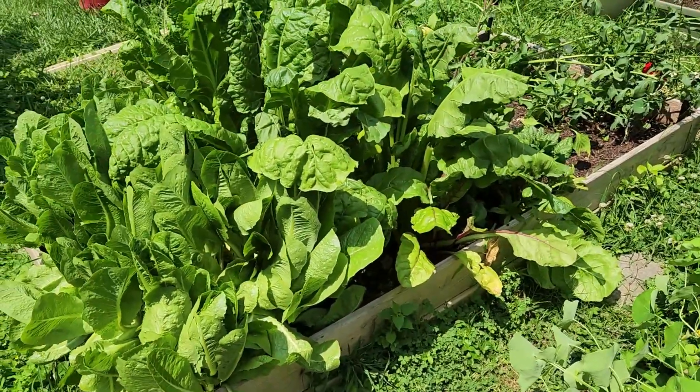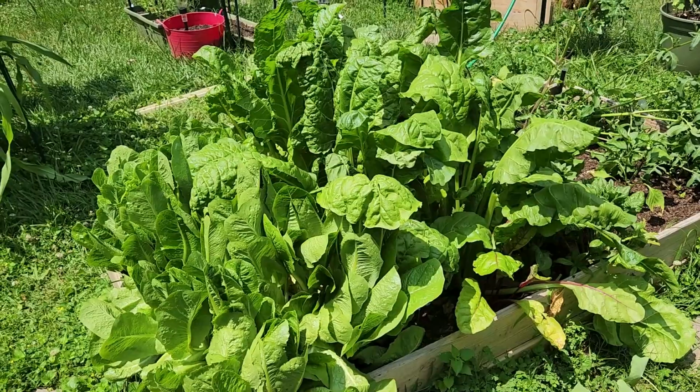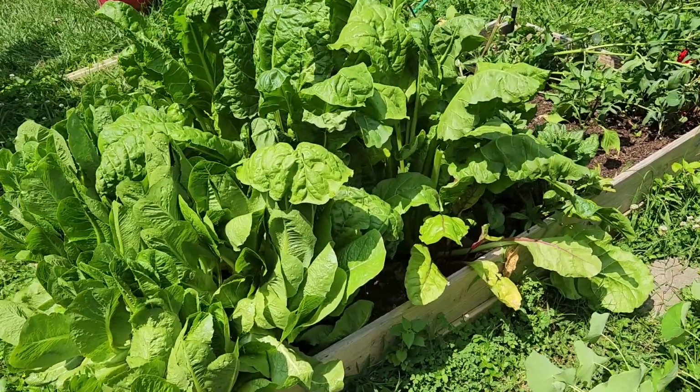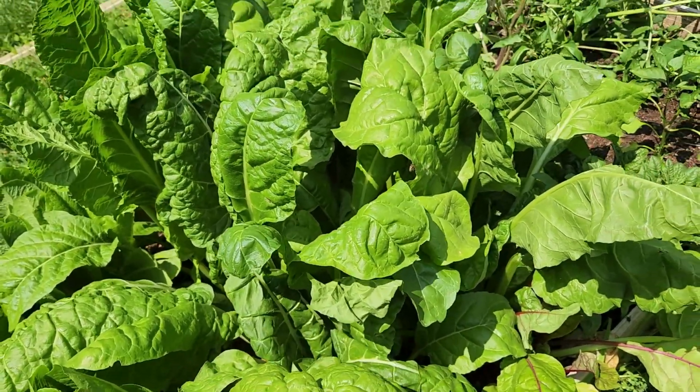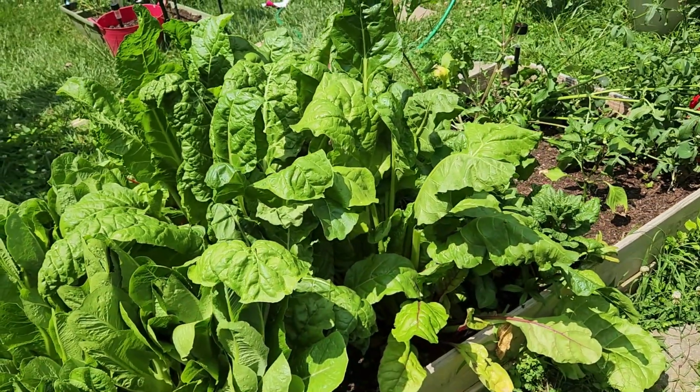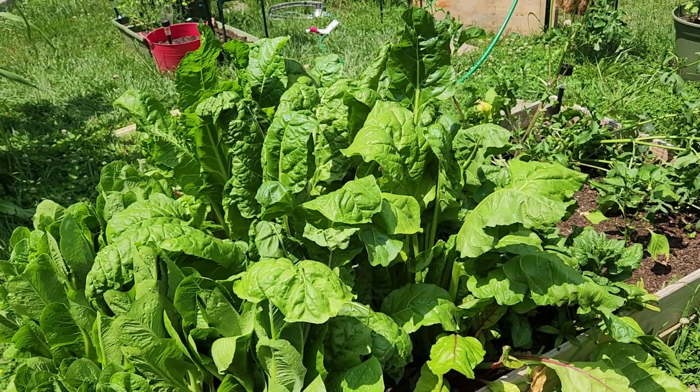So I just come to a decision. Honestly, it's the worst time of day to pick any sort of lettuce because it gets really, really limp in the heat. But later tonight when the sun goes down and the temperatures drop a little bit, I'll give all this a watering and it'll crisp right back up, and I'll pick it then.